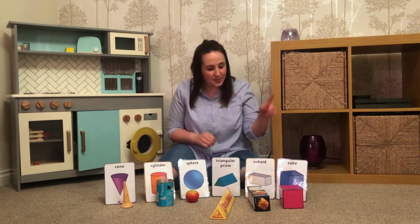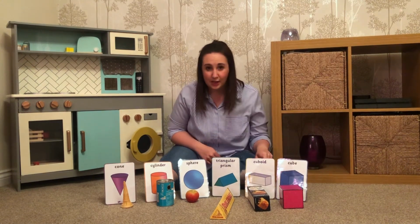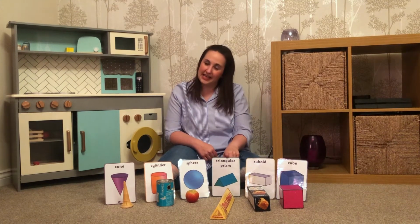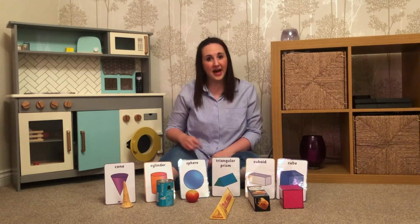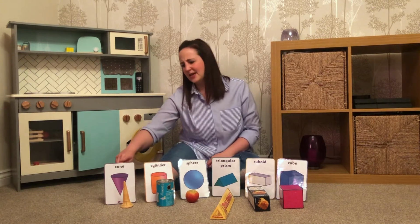Can you find a cube? Can you find a cuboid? Can you find a triangular prism? Can you find a sphere? Can you find a cylinder? And can you find a cone?